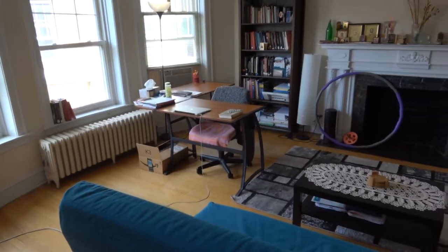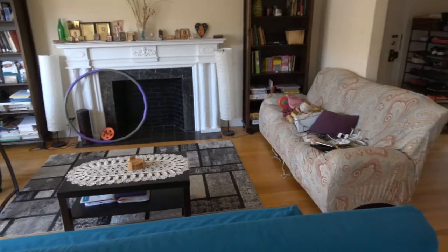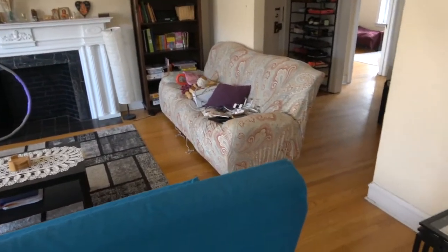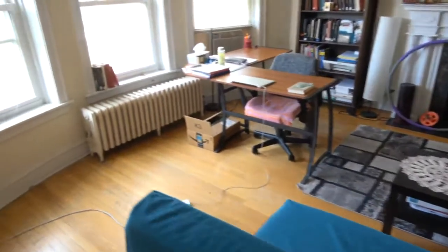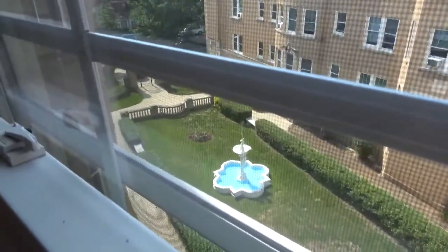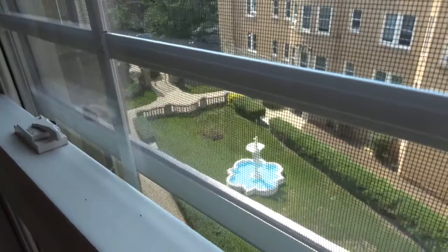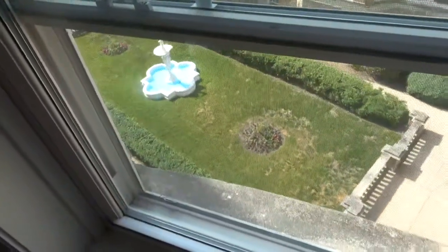So here's another look. So we get a lot of light and privacy. So you can see she has some big furniture. Again, the fireplace is decorative. Big radiator. But on the 3rd floor, you really don't have to worry much about heating any of that. The courtyard is beautiful. The fountain is working. See if we can get down here. There we go. A little bit more. So it's really a nice view.